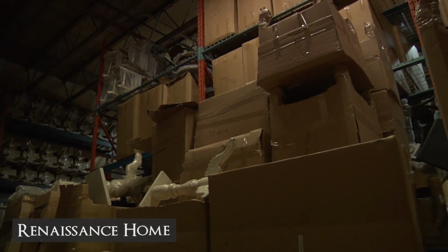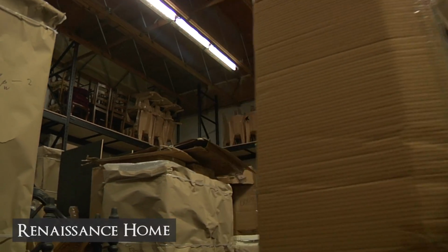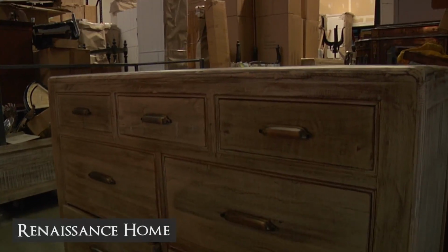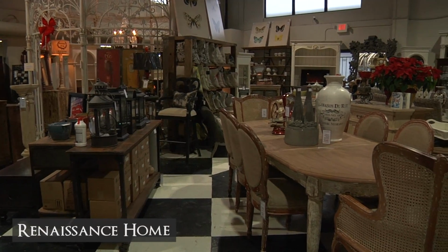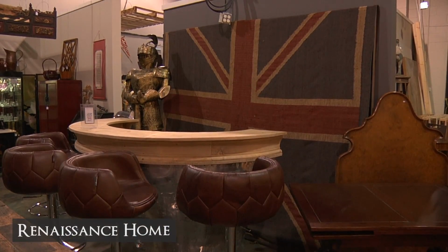At Renaissance Home, we focus purchasing only via container. And when you do that, you get a price advantage. All of that savings goes directly back into the price of the piece. So people can get those real sought after, repurposed, reclaimed pieces, but they can do it at a price that's affordable.